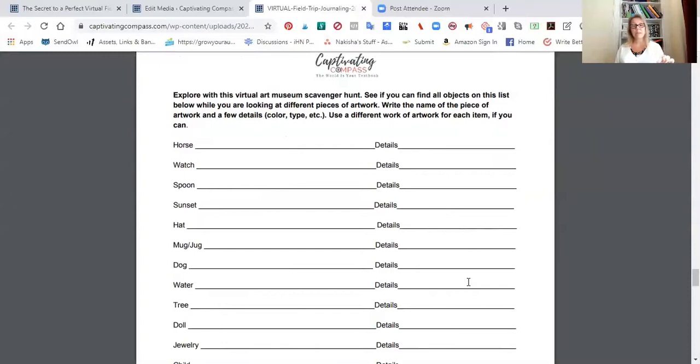Or you can broaden it and look for this type of scavenger hunt where you're looking for a specific item, and then you just need to give what artwork it was in and that type of thing. So a horse, a watch, a mug, a dog. So if you're looking at many pictures, you can do that and pull those ideas through.